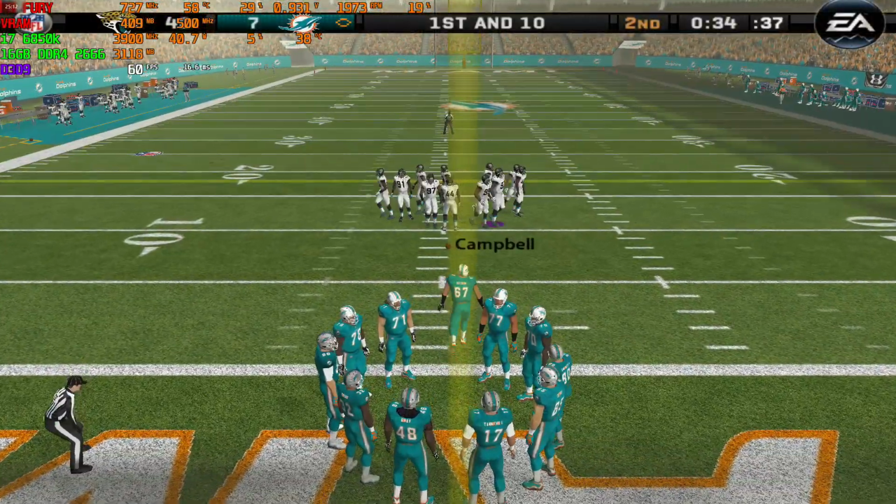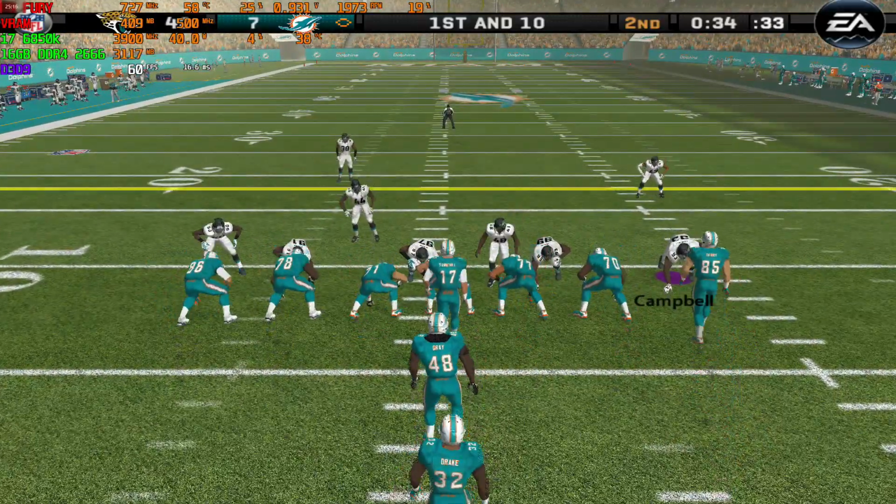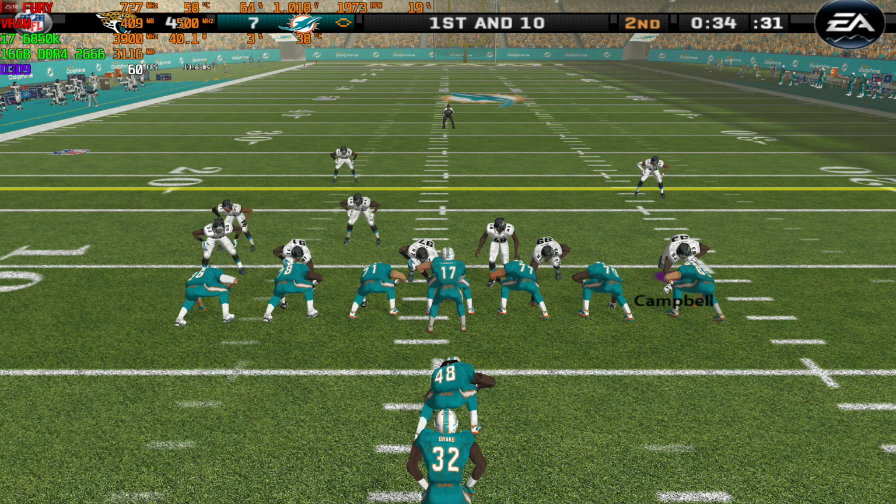Ball on their own 8. Watch each other back. We feel it. We like a pack of wolves. Well done. No more, fellas. We're coming to rest.